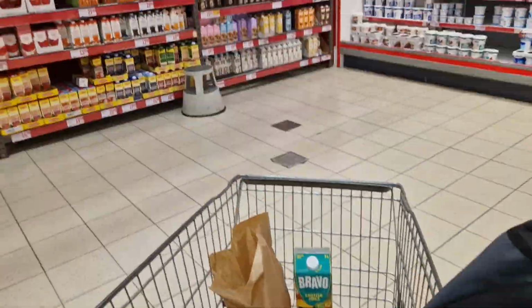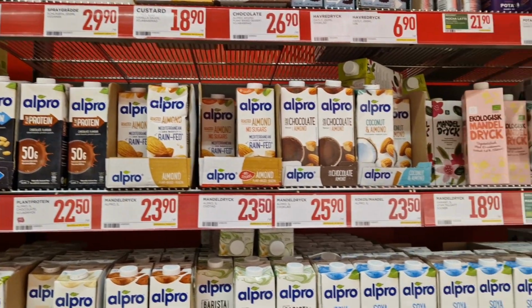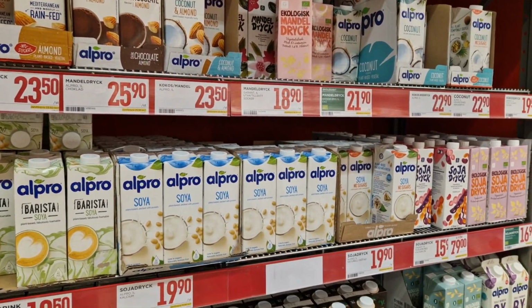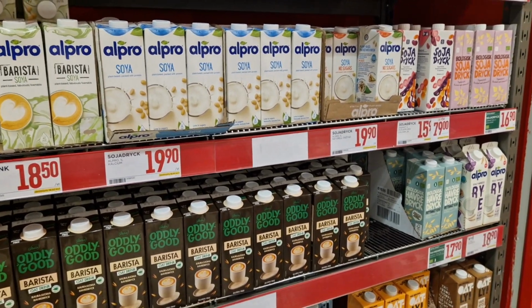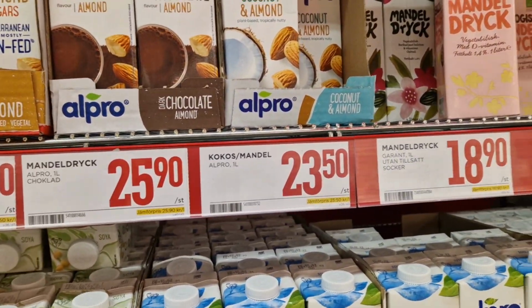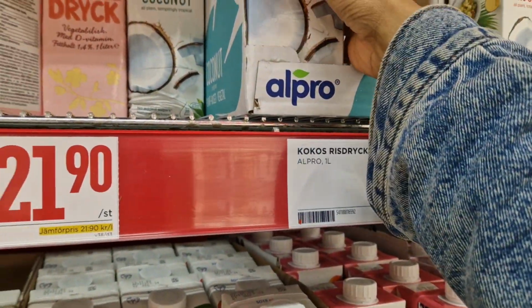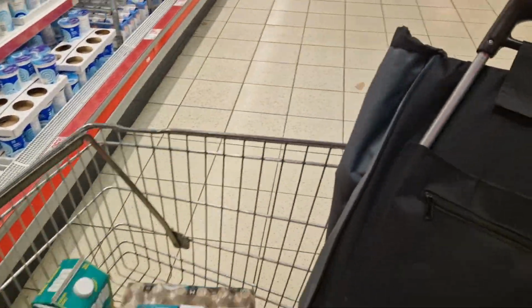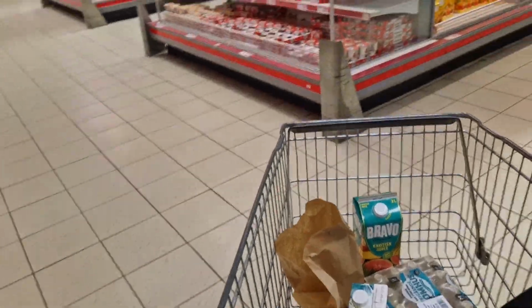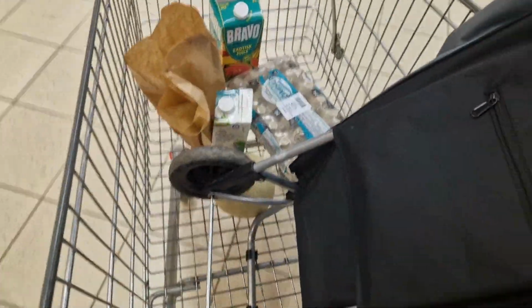It's a very good option to buy at Willy's if you're living in Sweden, because this supermarket has many branches in several cities. I've seen it before in Stockholm and in other cities in Sweden. So I'm so happy because this store has a lot of brands of products that I used in the Netherlands. So I'm very happy that I found them here.